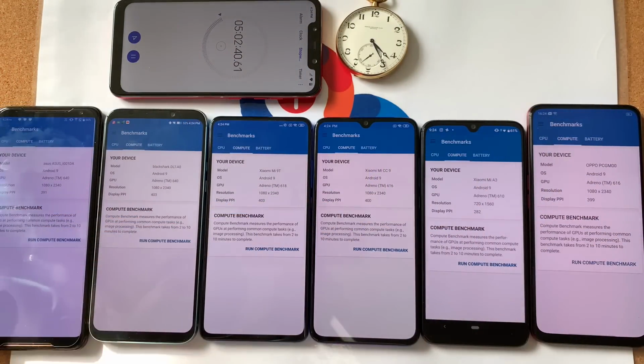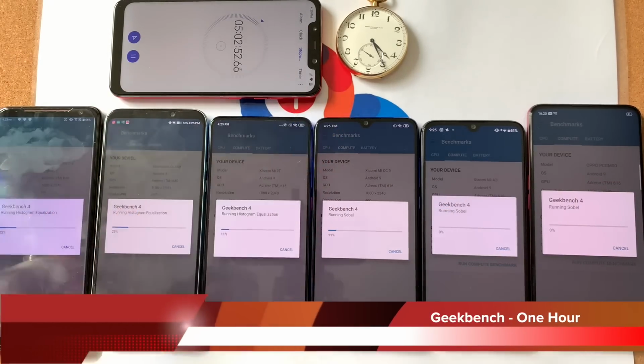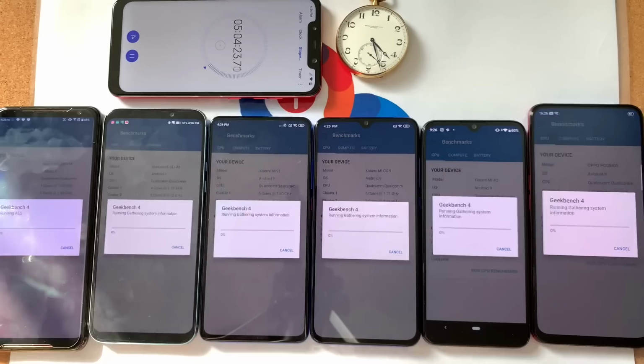But let's go straight now into Geekbench for 1 hour, and I'll be running the CPU and compute benchmarks just over and over for 1 hour. This should be a pretty taxing part of the test as well. And there you go, the benchmarks are running. Let's see how we do.